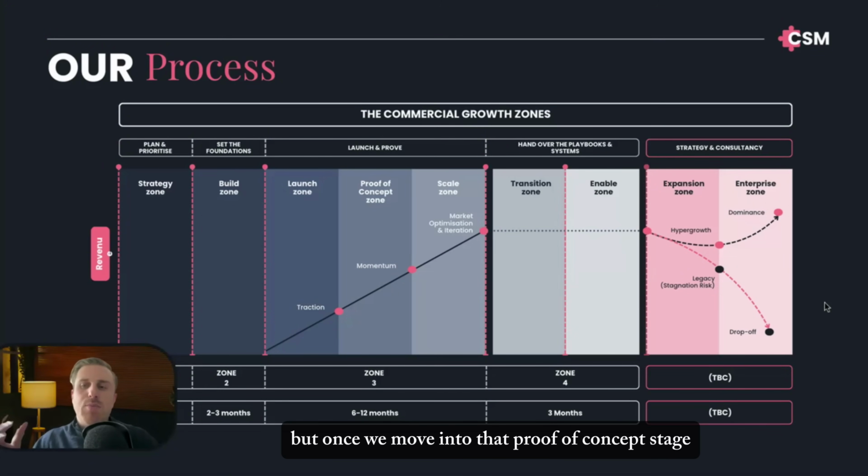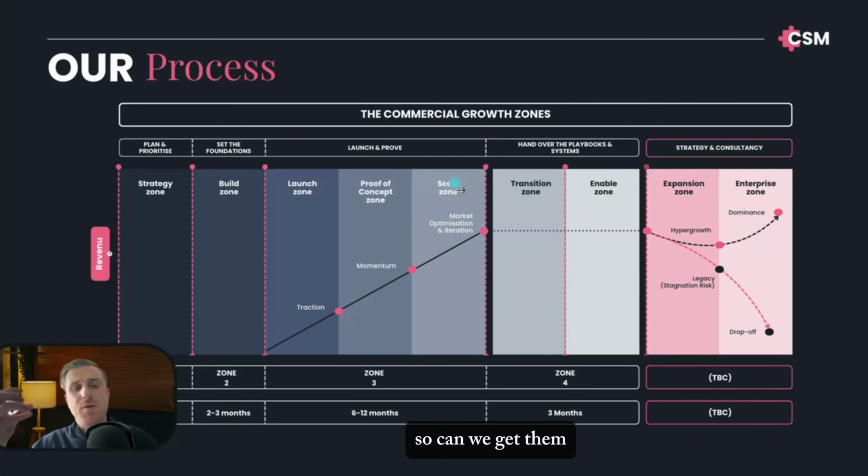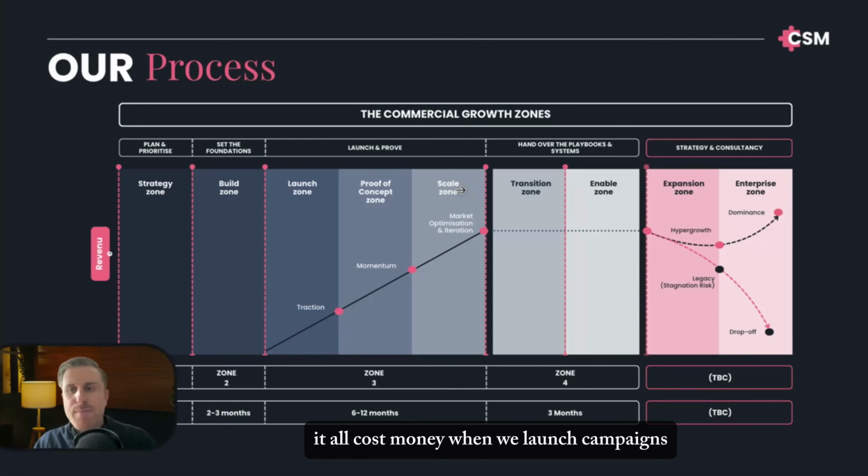But once we move into that proof of concept stage and we're starting to get proven leads coming through consistently, that engine starts to move into the scale zone. We start to optimize those campaigns. So can we get them in a faster way, in a cheaper way? It all costs money when we launch campaigns.